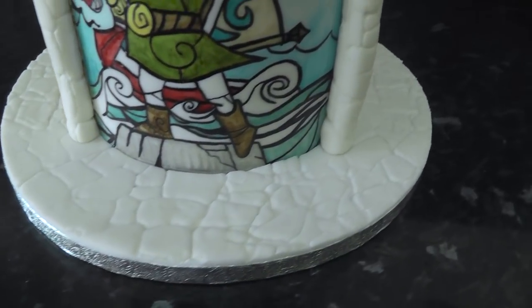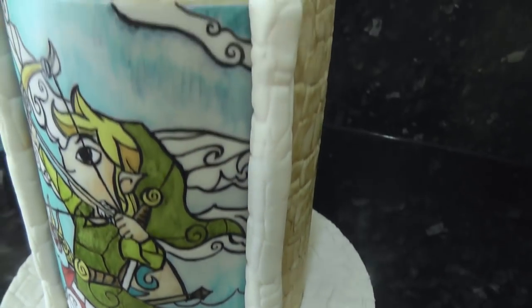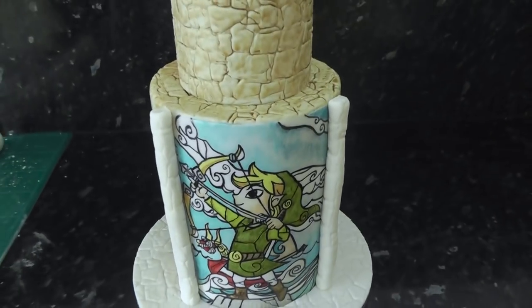The board still needs painting, and these little bits here, and then a figure on top to finish that. Obviously the name and the age need to go on it as well.